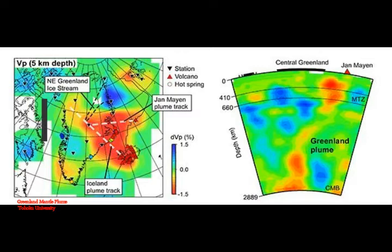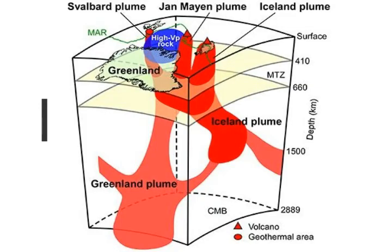Their findings were based on measurements of 3D seismic velocity structure of the crust and whole mantle beneath these regions. To obtain the measurements, they used seismic tomography. Numerous seismic wave arrival times were inverted to obtain 3D images of the underground structure. The method works similarly to a CT scan of the human body.